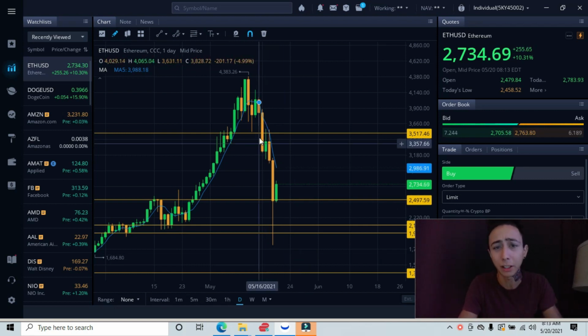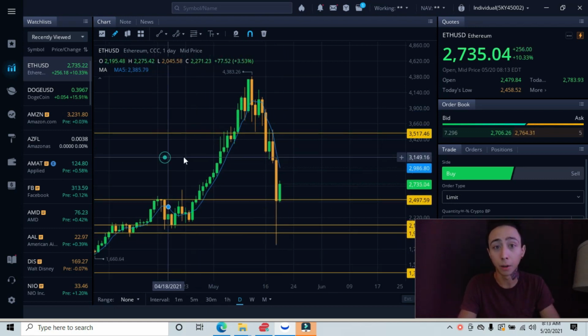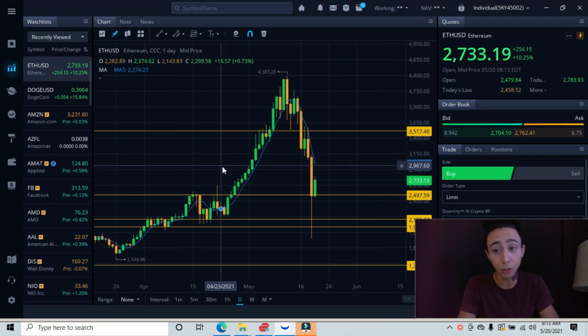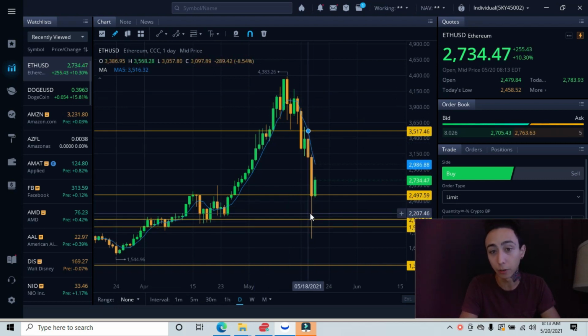You guys can clearly see we had this huge drop off and sell off yesterday, all the way down to almost $1,700. So remember how I told you guys we would have that smooth retracement up that we had, we would have a smooth retracement back down. And yes, it was a little bit more aggressive and volatile right here, but overall we had this beautiful smooth retracement back down, you guys.